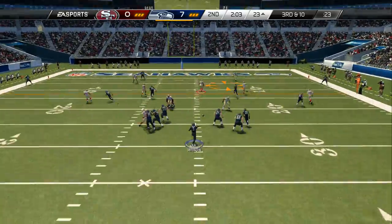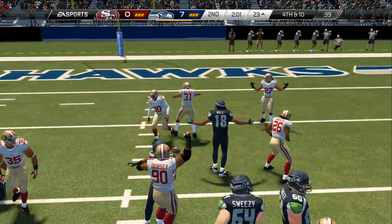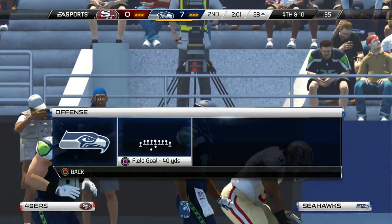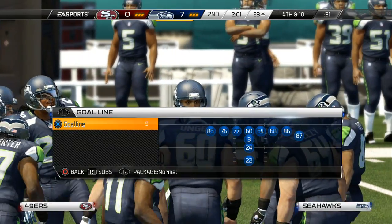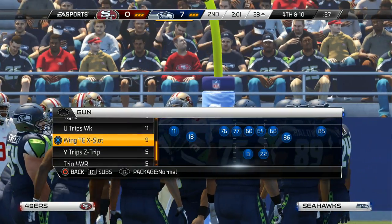Wilson from the shotgun, challenging the defenders to the right side. He had it, but the hit jars the ball loose. Well, they always say if you get your hands on the football, you got to make the catch. Yeah, right. The guy that made that rule up wasn't getting hit as he was trying to catch the football. Nice hit that time by the defender.